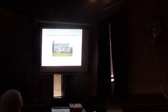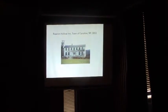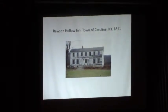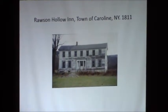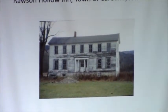This is my favorite example. This is what took me down this stupid path. A friend of mine who salvages old building materials looked at this house. This is the Rawson Hollow Inn in Carolina. I already mentioned it to you. And he said, I was asked to come out and look at this building, and I've never seen anything like it. So I drove all the way from Rochester over there one day to look at it.